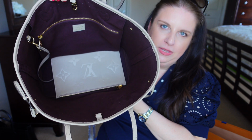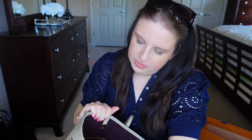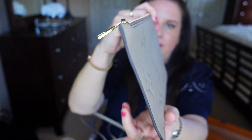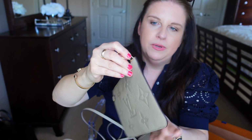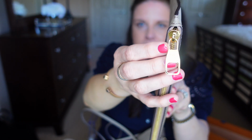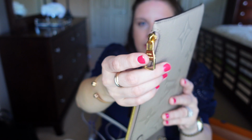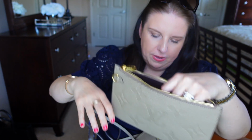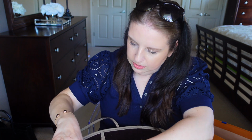I hope my camera is picking up correctly. There's obviously a pouch that comes with this handbag, and it also has LV embossed, and it's very thin. It's a typical Neverfull pouch. I would say the hardware is much nicer on this model. It's much thicker, and it also has a microfiber finish, but it's one of those flat pouches.